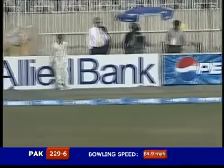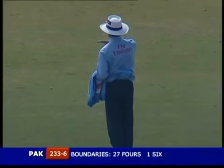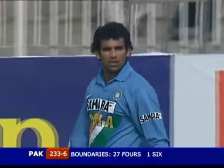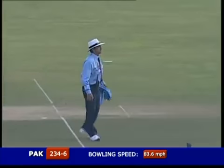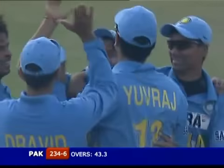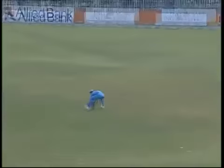Zahir Khan down at third man. Not a very good job. That's 4. I don't think he realized that the ball went into the boundary, Zahir Khan, but it did. This will be close if he hits. And he has hit, he's gone. It's all over. I think he may ask for the television replay, but that's all over. Don't need that. I don't see Abdul Razzaq reaching the crease.